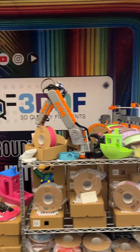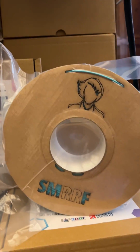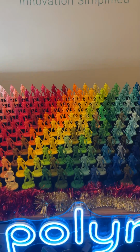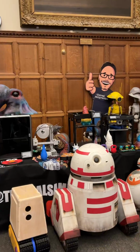We had 3DQF, a filament company that laser cut their filament spools, and they had special spools just for SMRRF. Now look at this beautiful snow globe by Polymaker, and of course, here are all their filaments. Can you believe they have this many colors? Of course, there's Coca Press with Ellie. 3D chocolate printing, check it out.